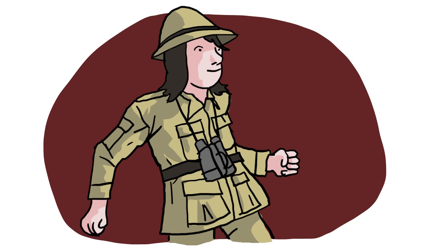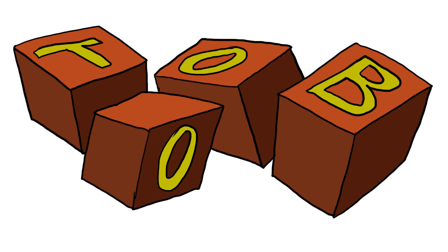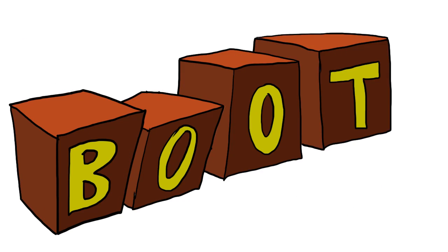Examples of multisensory activities would be to explore with them the physical manipulation of your teeth, your tongue, your lips, and your vocal cords to produce the 44 sounds that we use in English. Another example would be to put letters on blocks and have them actually physically build a word.